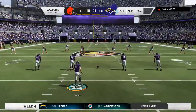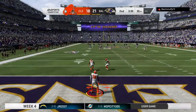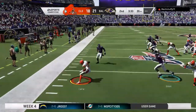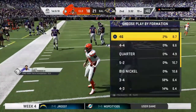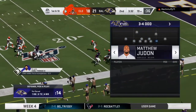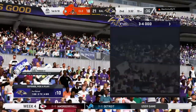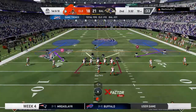Tucker now to kick it away following the touchdown. This fielded a few yards into the end zone. And he'll take it back to about the 19-yard line. The Browns drive about to get started.